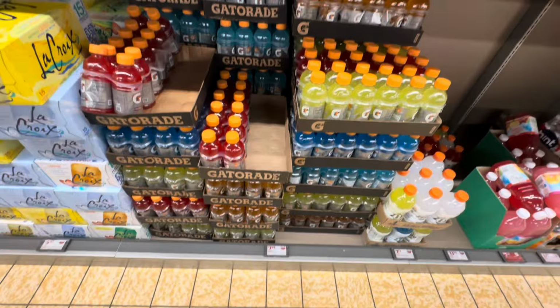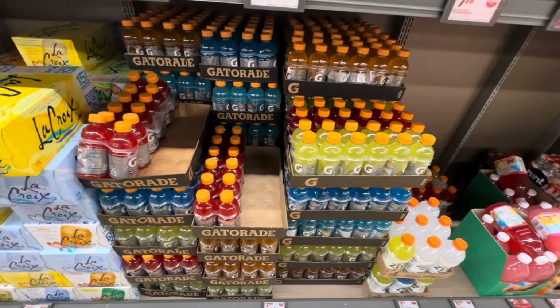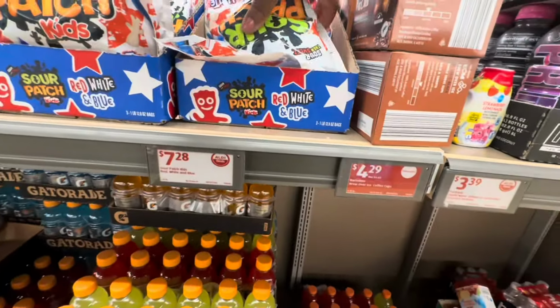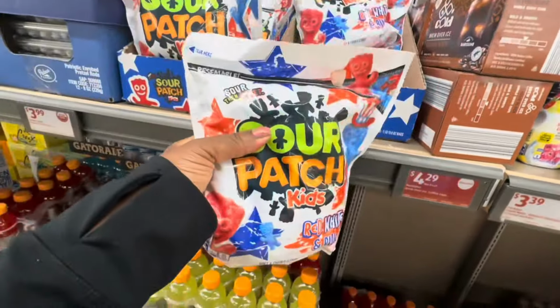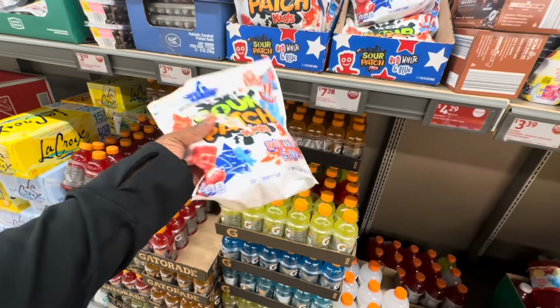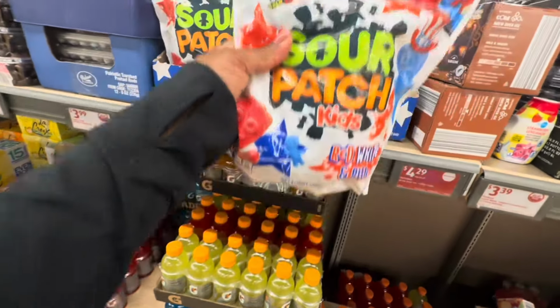Alrighty, the Gatorade is $7.98 for a 12-pack. This large pack of Sour Then Sweet Sour Patch Kids, $7.28. It says red, white, and blue.